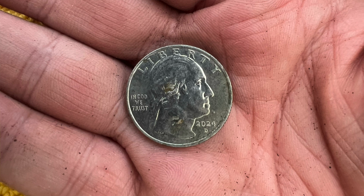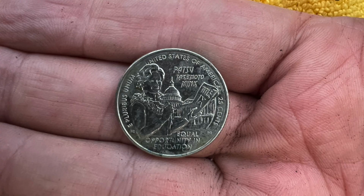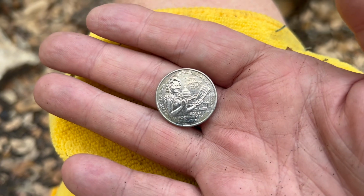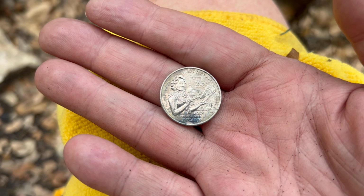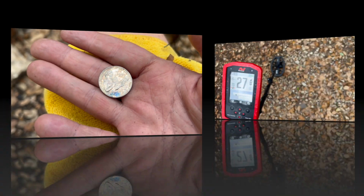Push in the digging tool and out pops treasure. 2024 D. There's old George. Well, the guy on the front I recognize, but this lady on the back, Patsy Takemoto Mink, I don't have a clue who she is. I guess I could Google her, but that would be too easy. Any of y'all know who Patsy Takemoto Mink is, or was? Put something down in the comments. You're going in my pocket, Patsy.